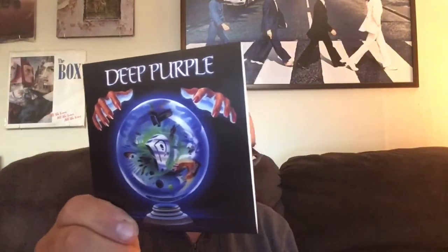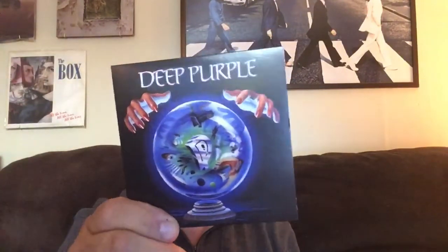So moving forward to 1990, again, Ritchie Blackmore and Ian Gillan never got along. So at this point, Gillan's out. They bring in Joe Lynn Turner from Rainbow, great vocalist, for the one and only appearance on Slaves and Masters, 13th studio album, released in 1990.